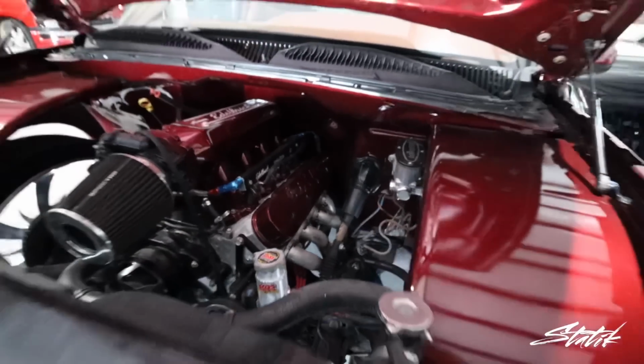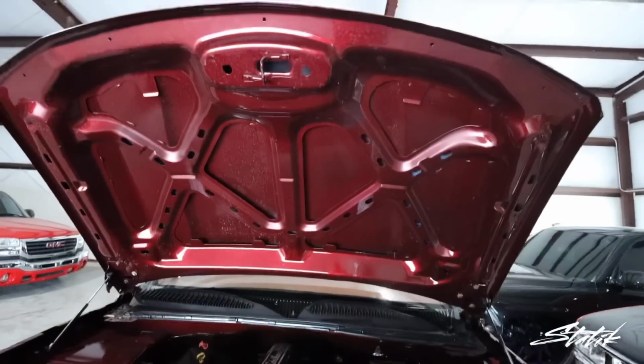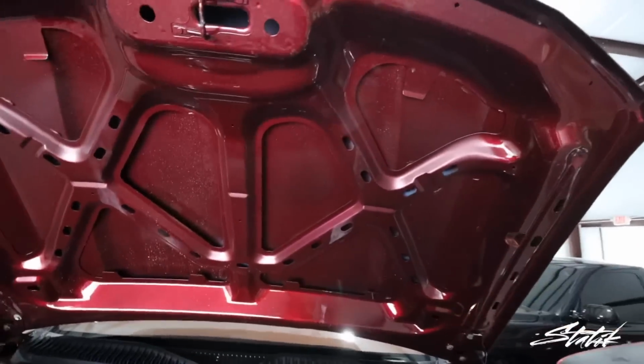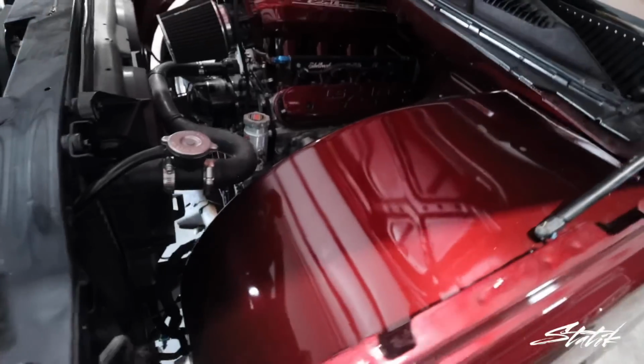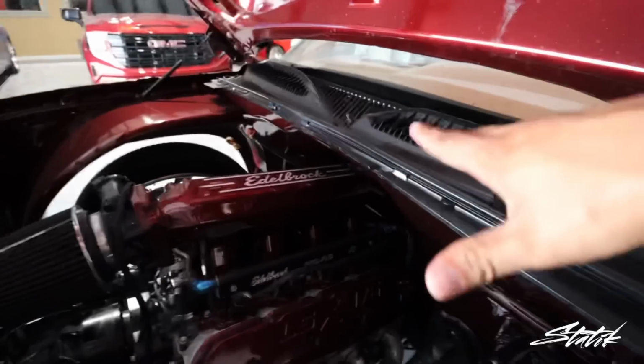So that's what the engine bay is looking like. We got everything painted. Up here, I'm gonna be putting the heat shield cover. That way it can cover up all those holes as well. And yeah, that's what the engine bay looks like. Pretty damn neat. Did a wiper delete, of course. We don't need wipers on this truck.